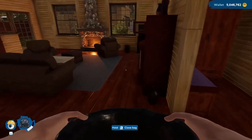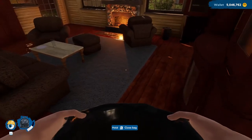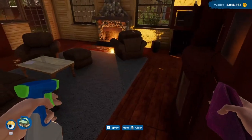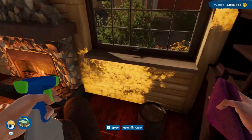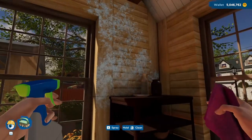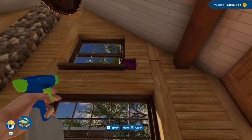I'm not entirely sure I'm crazy about it. It's amazing how dirty this place was. Look, there's still lots of it. And it doesn't show unless you do that. Yeah, because they don't have a mini map.